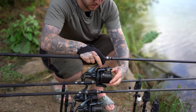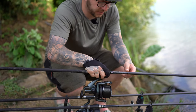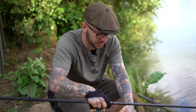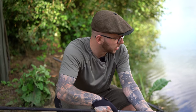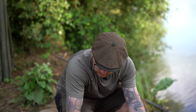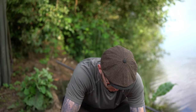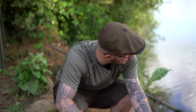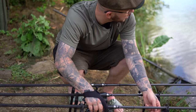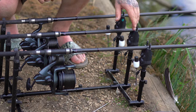So I'll just get this rod set. We're going to be fishing tight clutches because there's a hell of a lot of weed out there, and we don't really want to be giving the fish half a yard to get into it. So tight clutches, tight lines, any indication on the alarm and we'll be straight on it. Sorted.